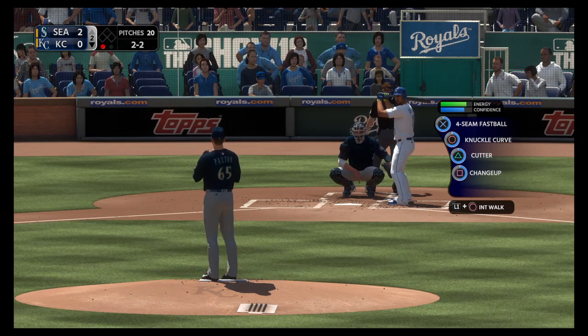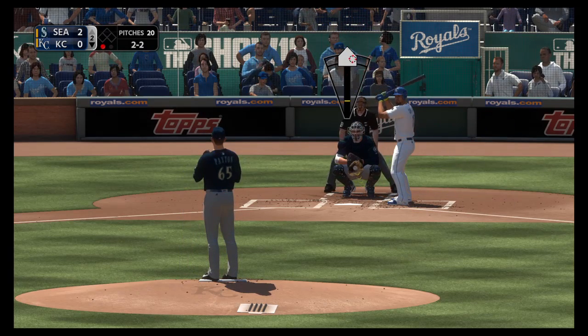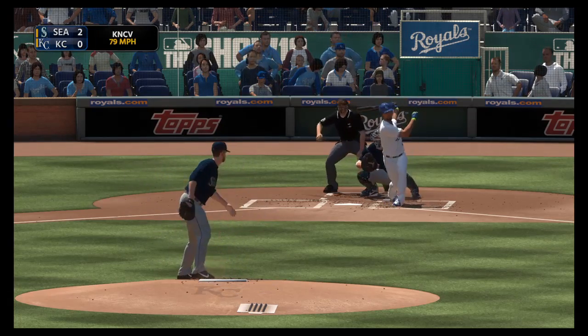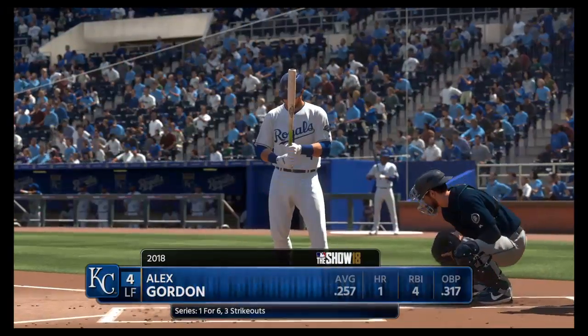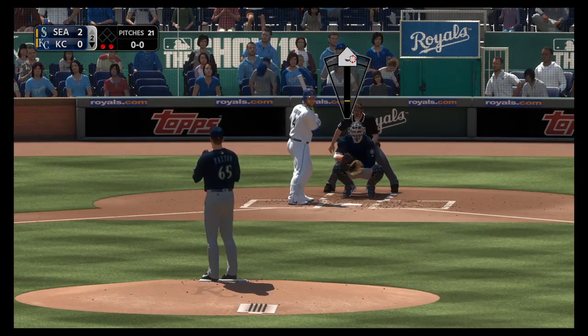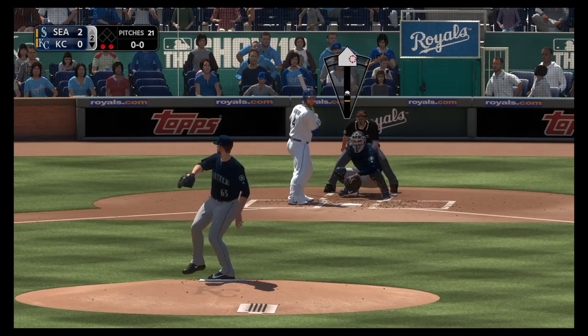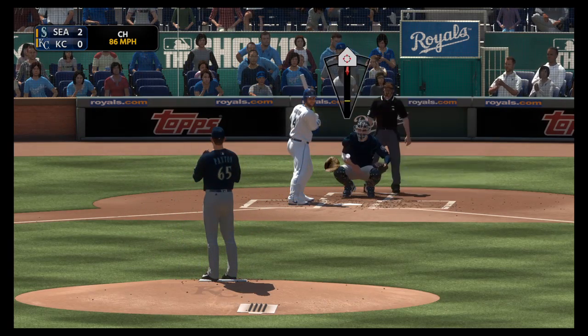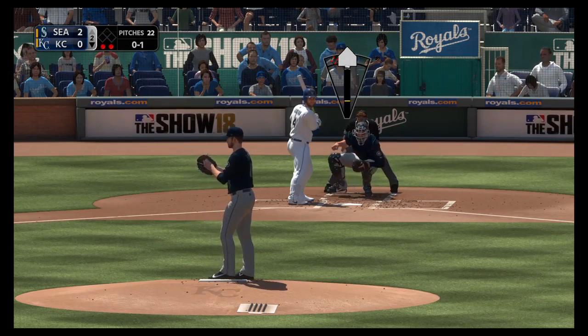That fastball must have a little late life on it because that was right in the wheelhouse and he still wasn't able to get good wood on it. Swing and a miss. Looked like the knuckle curve there, and that's out number 2. Here's the left fielder Alex Gordon trying to make something happen with 2 gone in the bottom of the second. And the 34-year-old veteran looks at a called strike. It's 0-1.